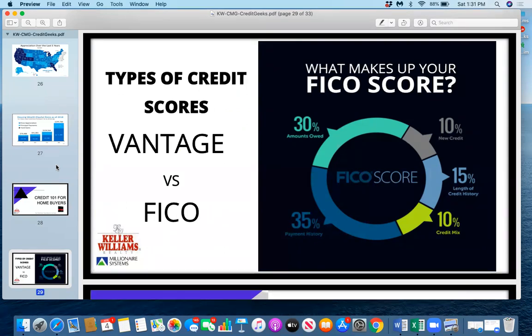So your FICO scores are made up from 30% of the amounts owed on your credit line. So that's your credit to debt ratios. And then 35% is payment history. So that's very, very important. 65% of your credit is how much do you owe and are you paying on time? Very, very important. So keep your balances low on your credit cards. You want to keep them below 30% for sure. I always recommend keeping them below 20% to maximize the benefit of increasing your credit score.